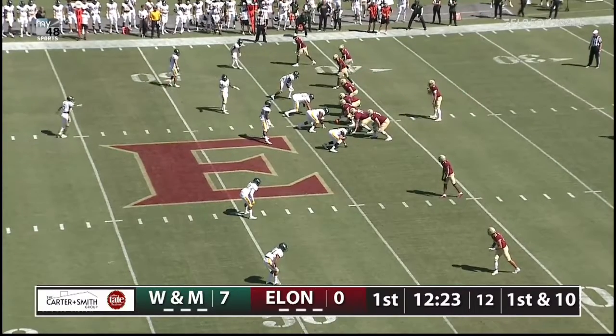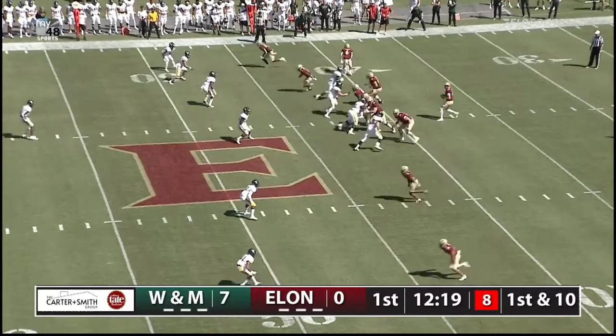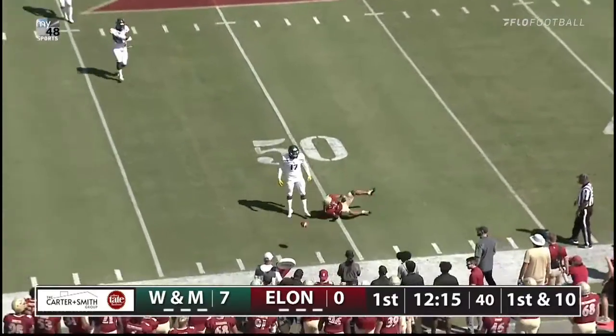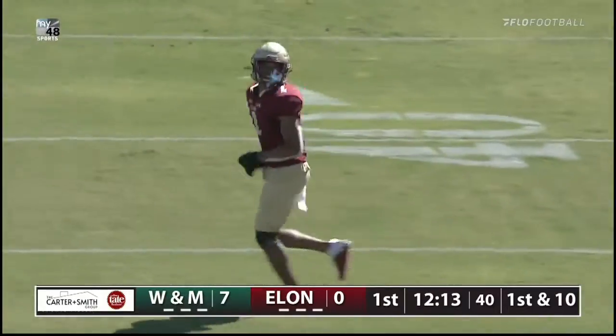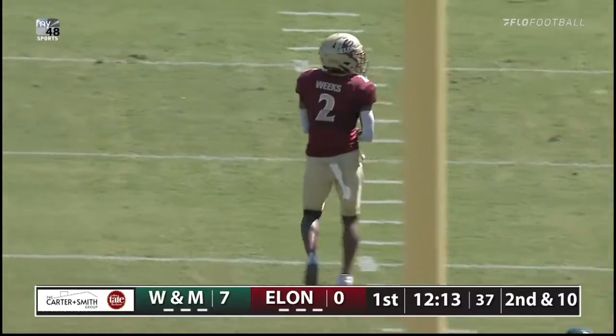Yip gets the start. Haynes did not play last Saturday, more than likely a game time choice for Mike London and the Tribe defense. As Cheek will clear the backfield, he'll go to the empty set on 1st and 10 from the Elon 43. The snap, here comes pressure, gets it away, pass is incomplete. Cortez Weeks, the intended receiver. Elon wants the flag on Freeland, the free safety, but none forthcoming.